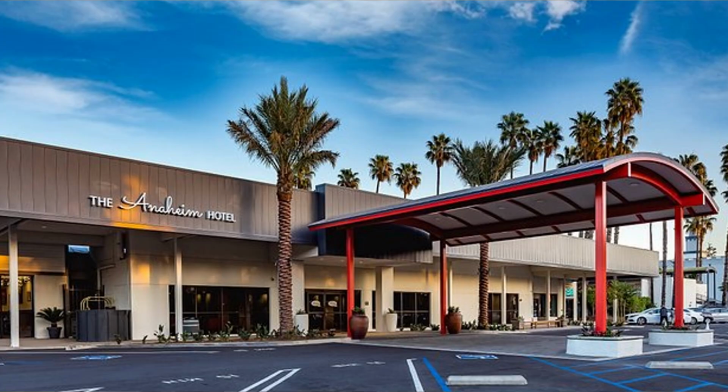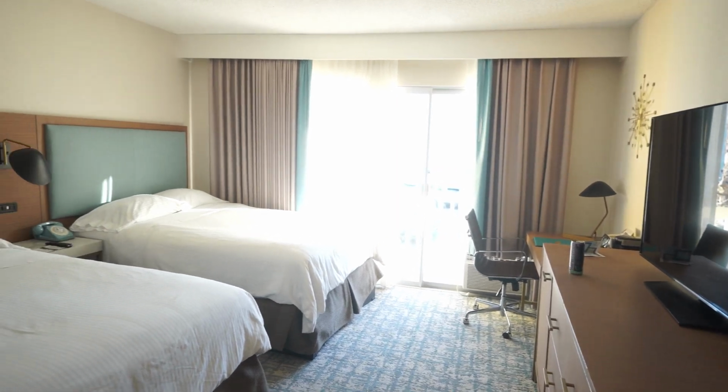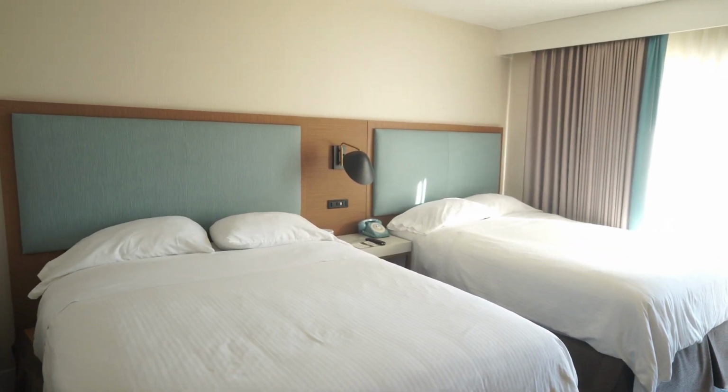Welcome to our room in the Anaheim Hotel. As you can see from when you first walk in, it is very spacious and bright and very clean. Looks newly renovated for it being kind of an older hotel, so I'm really liking it so far. Have 2 queen beds.